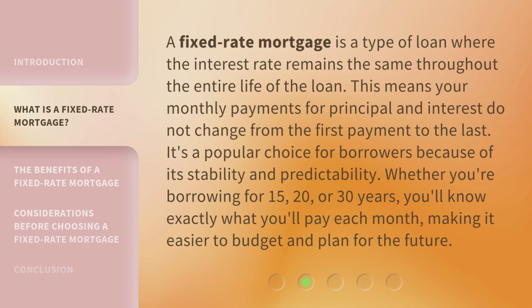A fixed-rate mortgage is a type of loan where the interest rate remains the same throughout the entire life of the loan. This means your monthly payments for principal and interest do not change from the first payment to the last. It's a popular choice for borrowers because of its stability and predictability. Whether you're borrowing for 15, 20, or 30 years, you'll know exactly what you'll pay each month, making it easier to budget and plan for the future.